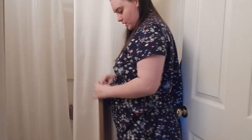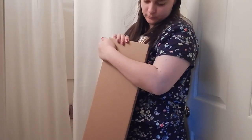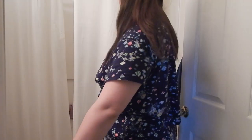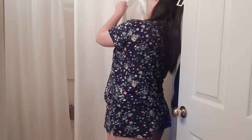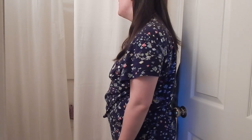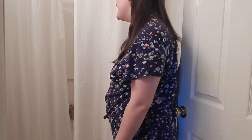Is this supposed to be 45 inches? So in theory, this is supposed to be almost exactly 24 inches wide when it's, oh wait, no, because that's 48. I need 6 more of those.